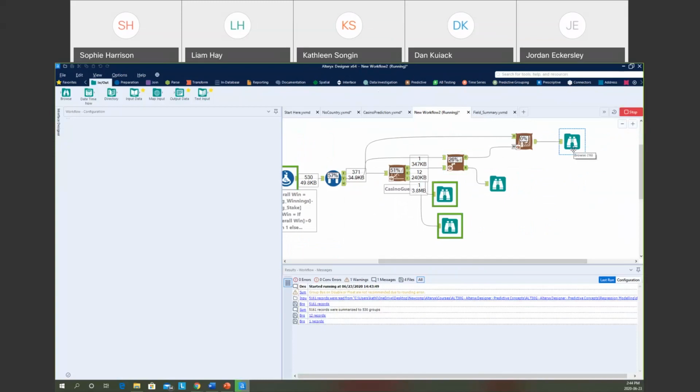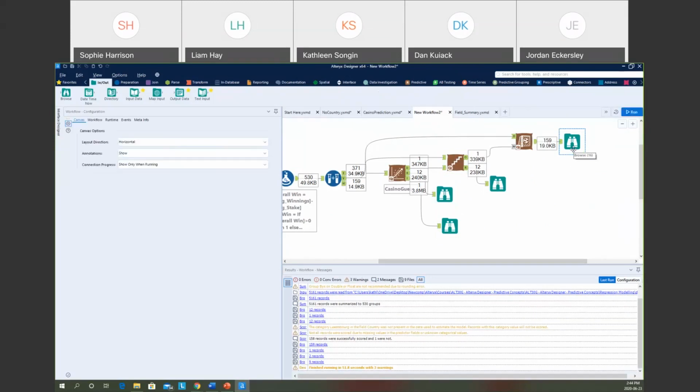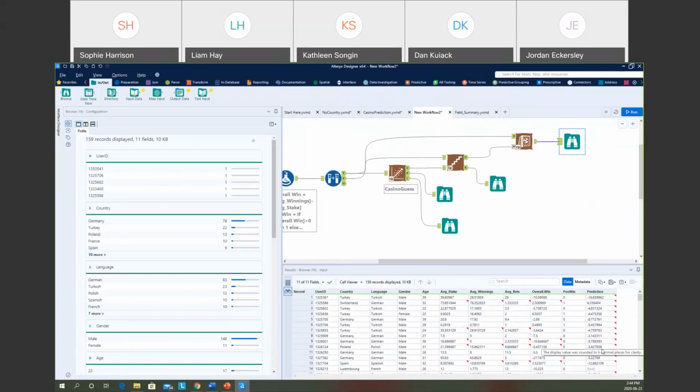But what I really want to see is why some things still need to be changed. Like I told you, I want to take you through the whole CRISP-DM model. So we're going to see why some of the predictions were really good and how some of them could be improved, again, based on the data preparation stage, which is the most important. We want to see that most of our users are coming in from Germany or Turkey, they're males, and see how that predicts their overall win.